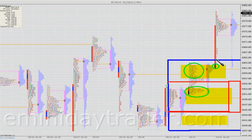I'm sorry, the price was 65.75. It rallied up to here before the news was released. So it was actually accepting price above our 64 area before the news came out.